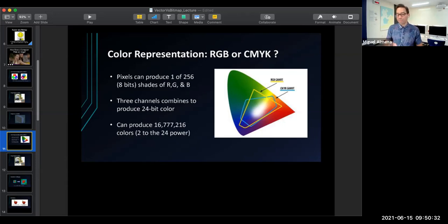And I don't want to get too deep into the math, but there is mathematics when it comes to some of these colors. Basically, pixels, these little squares, can produce 256 different shades of red, green, and blue. So that's 256 variations of those colors. And there are 3 channels, red, green, and blue, and they combine to create 24 bits of color, which is even more color options on top of that.